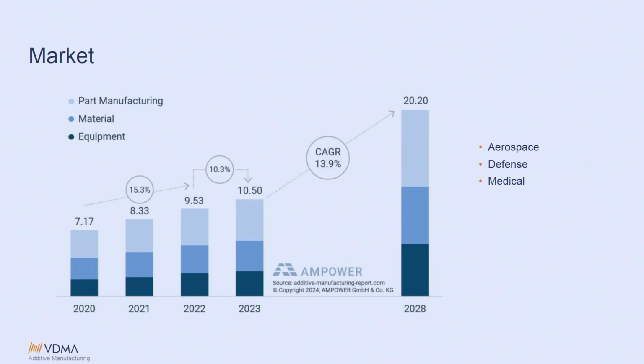AM Power has conducted another survey. They speak about growth numbers such as 14% for growth. In 2028, we would be at 20.2 million if that turns into a reality.